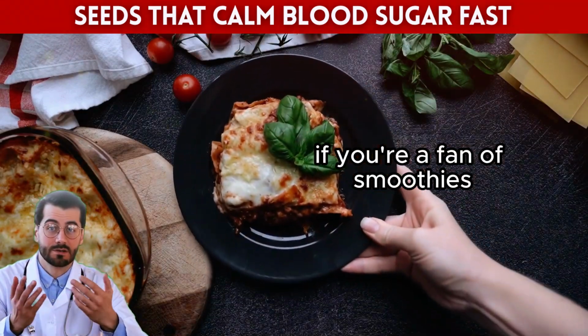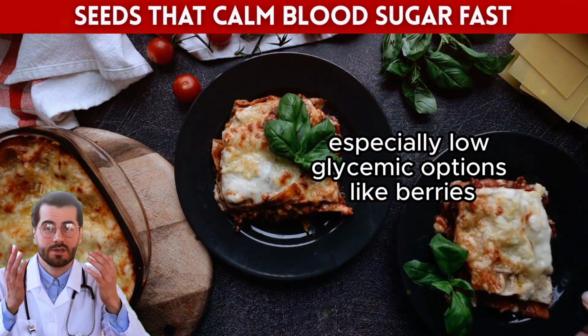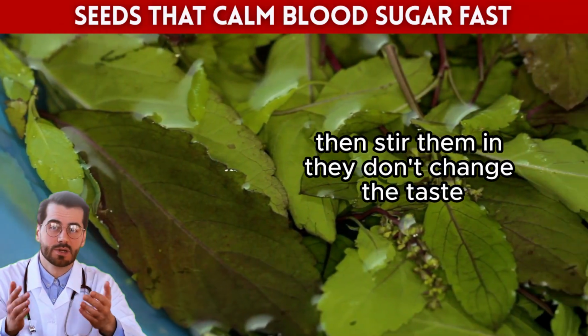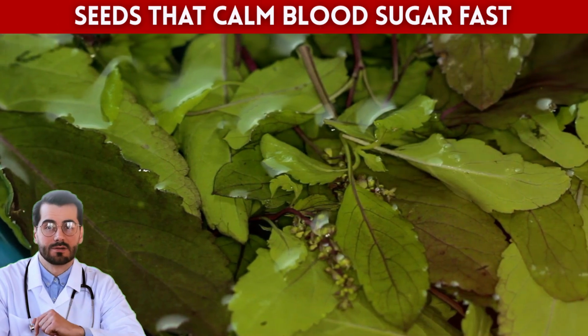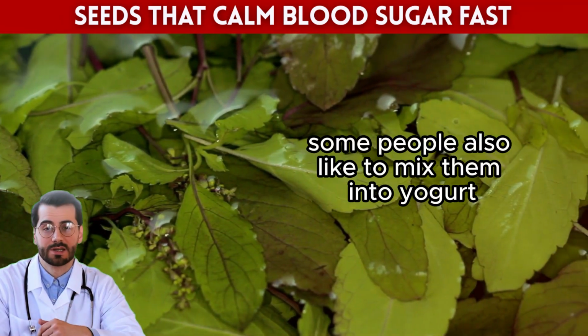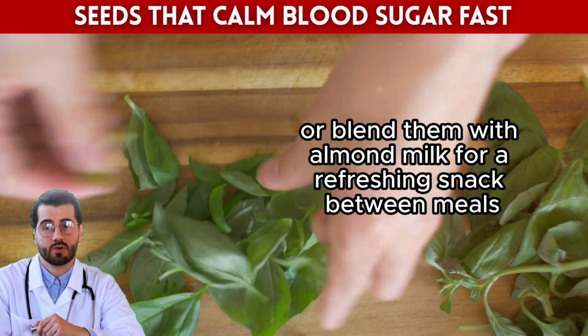If you're a fan of smoothies, basil seeds mix perfectly with fruit blends, especially low glycemic options like berries. Just soak the seeds first, then stir them in. They don't change the taste, but they add texture and help keep sugar absorption slower. Some people also like to mix them into yogurt or blend them with almond milk for a refreshing snack between meals.